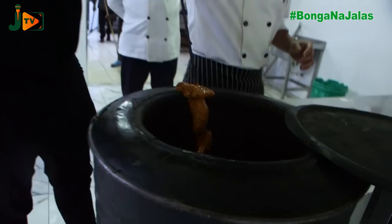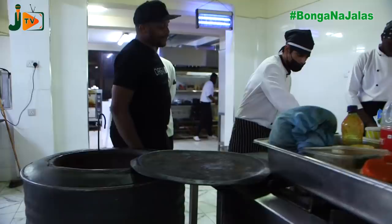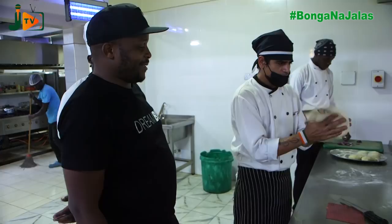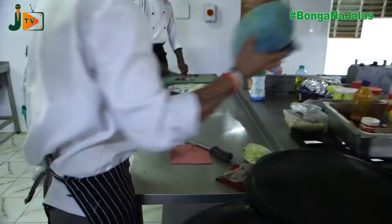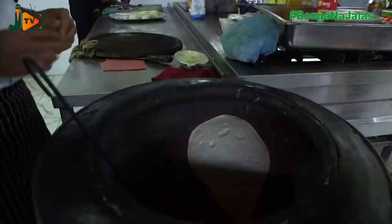It smells really nice. What do you have here? Naans. Garlic naan, methi naan, butter naan, turbo naan, chili naan. All the naans. Yes, there are many naans here. Wow. That's the way you make it? Yes. This is the oven. This is the oven? Wow.